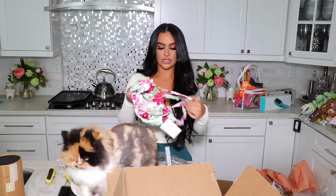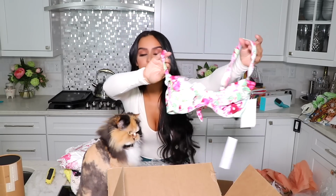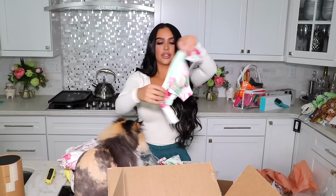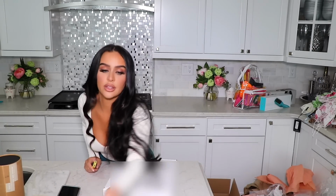Another bathing suit, but once you see it, you'll understand why. It was like, how could I resist it? Pink and green, and it's an underwire one. It's a little ruffly underwire, and the little ruffly bottoms as well. Obsessed. And last but not least, let me get this guy out of the way.